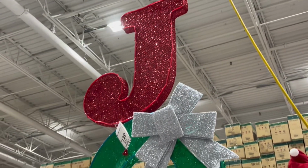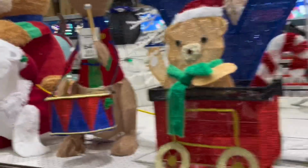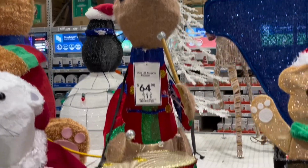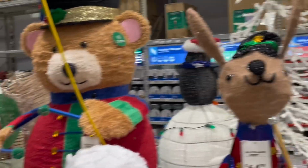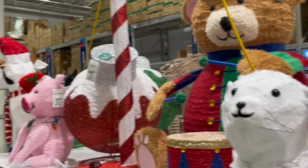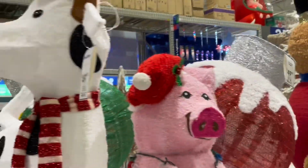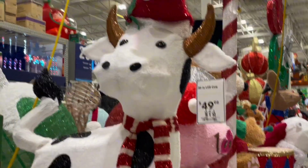It's Joy. It's got a little train on the bottom. Bear. Here is Ray Gun, the Olympian breakdancer. A kangaroo. Bear. I like that. That's a seal. Okay, it's not a bear. Oh, no, that's a pig, though, with a hat. It looks like Snoopy. What is this? It's a cow. An LED cow, so he lights up, even.